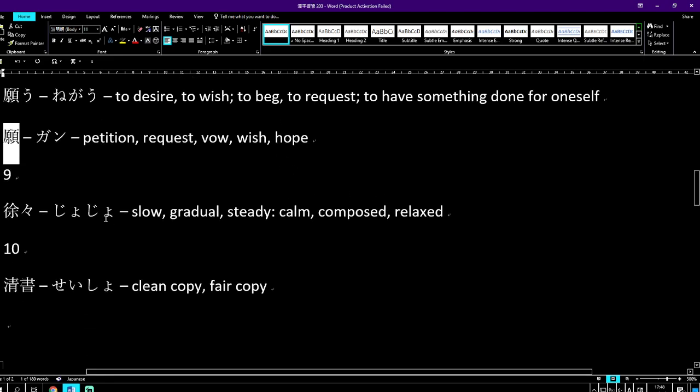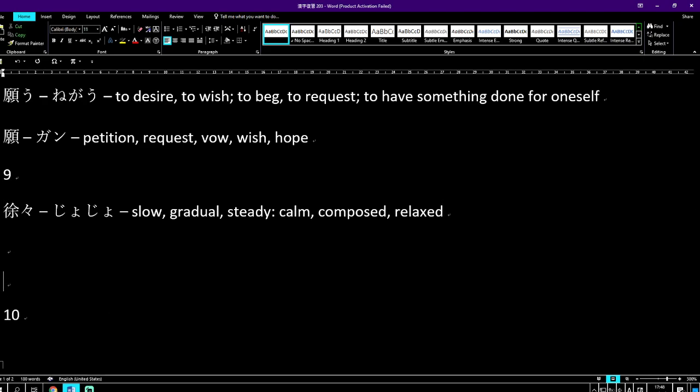Number 9 is Jojo, our new radical, new kanji here that I did not write down for us. Sorry about that. Jojo is slow or gradual.